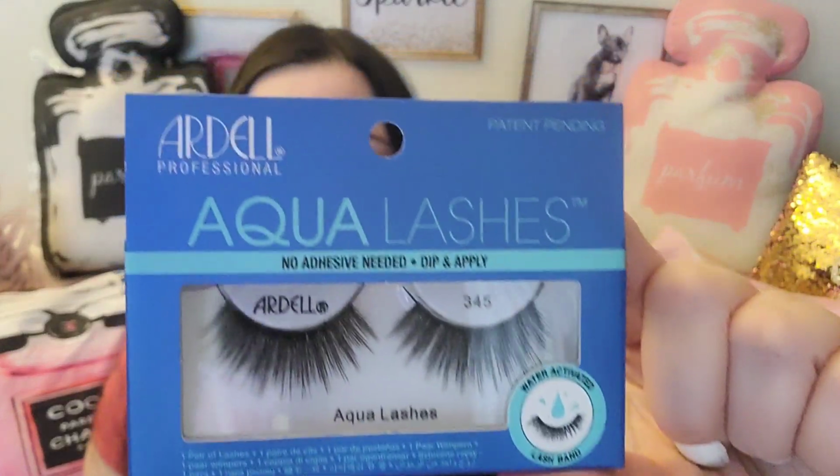And then I found that they had Ardell eyelashes. That is so crazy. I remember paying like $5 or $6 a few years ago, just for a pair of lashes. So to find it for $1.25 is amazing.